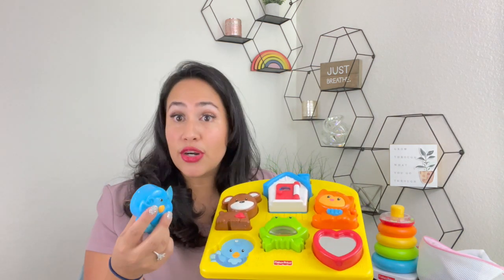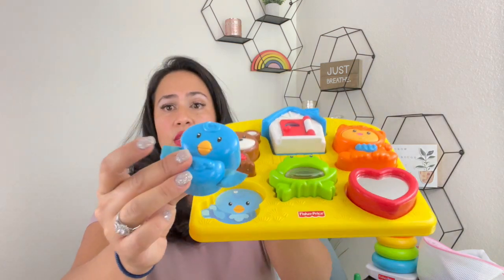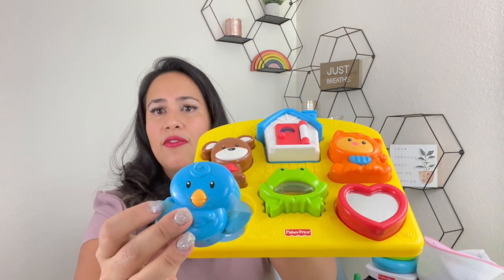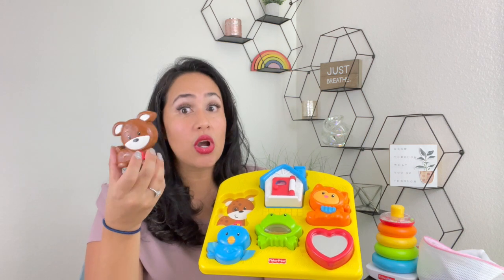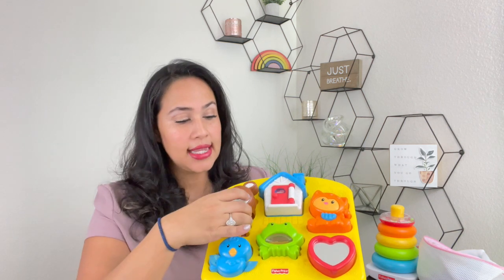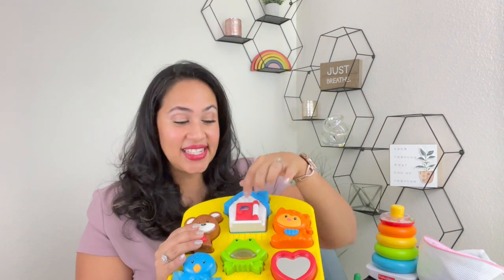What I like about these in particular is that it has textures or something inviting for a child to engage with. So for this one, we have wings that feel velvety. The doggy has like a little bell sound. Woof, woof, woof, woof. So it helps us work on sounds. We can work on identifying simple objects. And the house, open, close, open, close.